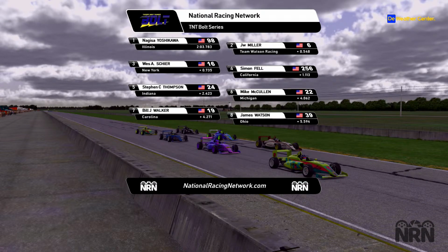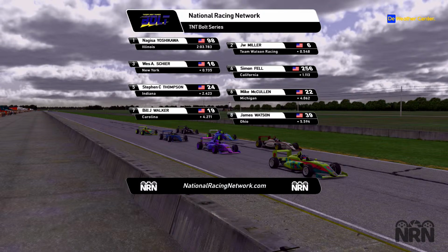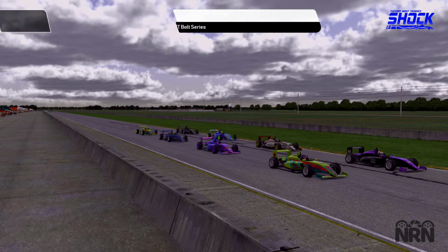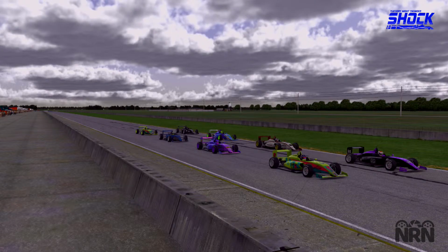But here is your 8-car starting lineup for the TNT Bolt Series. Nagisa Yoshikawa, J.W. Miller on row number 1, Wes Shire and Simon Fell on row number 2. Stephen Thompson and Mike McCullen on row 3. Bill Walker and James Watson will line up alongside each other here in row number 4.